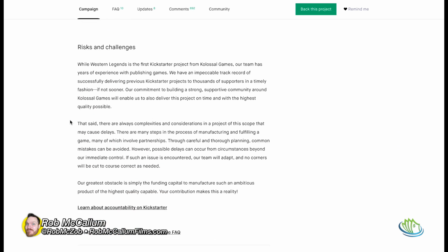Risks and challenges. Well, it is the first Kickstarter from Colossal Games. Our team has years of experience with publishing games. We have an impeccable track record, successfully delivering Kickstarter projects to thousands of supporters in a timely fashion, if not sooner. That said, there are always complexities and considerations in projects of this scope that may cause delays. There are many steps in the process of manufacturing and fulfilling the game, which involve partnerships. Through careful and thorough planning, common mistakes can be avoided. However, possible delays occur from circumstances beyond our control.